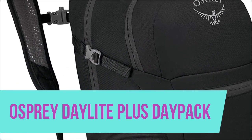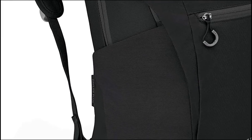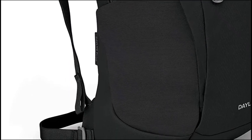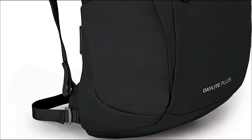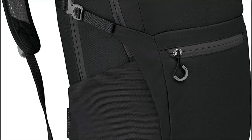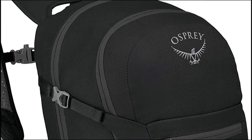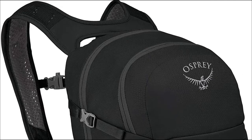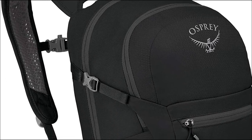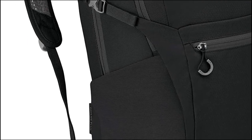Osprey Daylite Plus Daypack. Large panel loading main compartment provides accessibility to inside contents. Dual stretch mesh side pockets provide additional storage options. The multifunction interior sleeve can be used for either a hydration reservoir or tablet. Front panel shove-in pocket is great for stashing a light rain shell and other smaller items. Mesh covered die-cut foam back panel provides both comfort and ventilation.